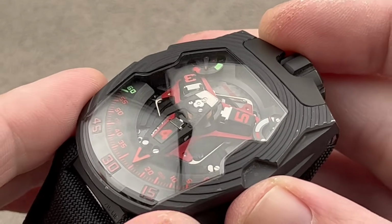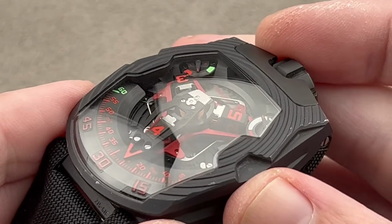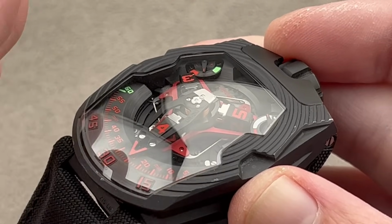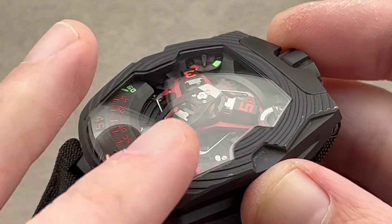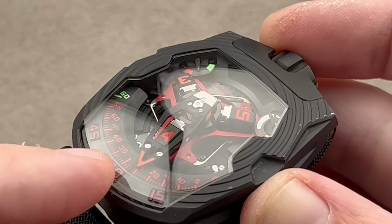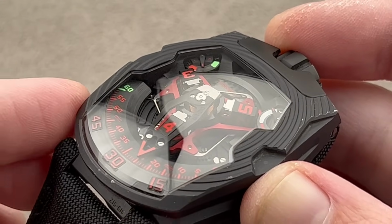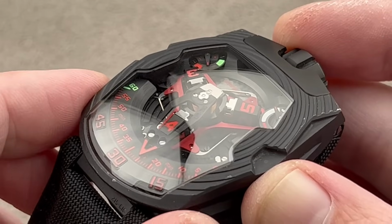Now, they came out with their first watch in 1997. It was the UR-101, and that was the Millennium Falcon. In about 2003, they launched the 103.3, which peeled back the top of the case and made their satellite wandering hour system more visible. And that 103.3 was really the foundational modern Urwerk. It was really what put them on the map.